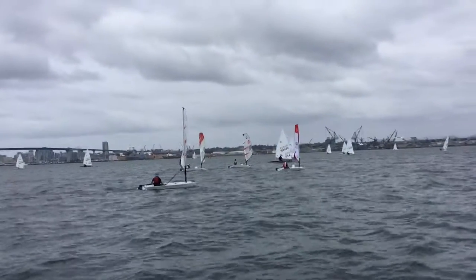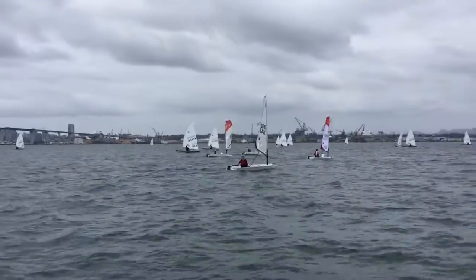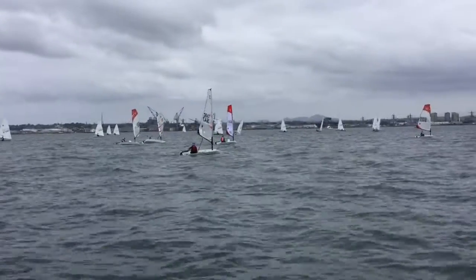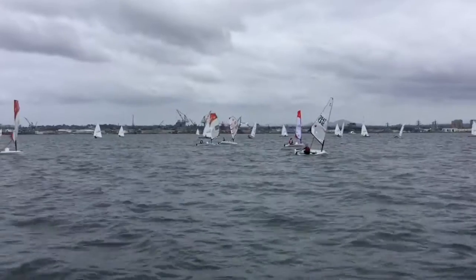That guy over there has got really loose vang. The boat next to him is kind of in the middle. And Cleo's doing fine. Cleo could probably just sit forward just a little and hike out just a little. Do what he's doing. Heeling, getting the center of the sail.